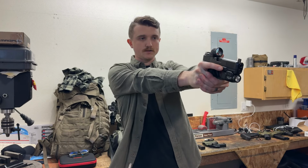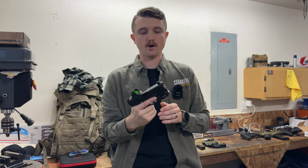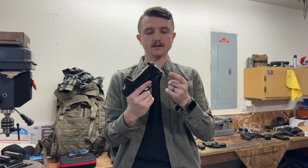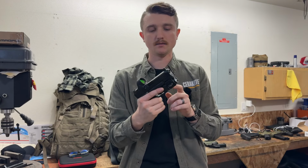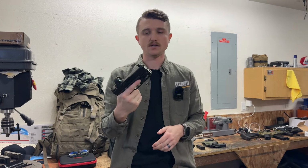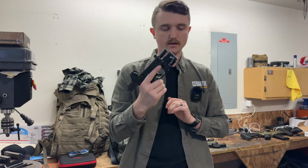I like the SRO. It's got a huge sight picture, super easy to acquire, and then a Streamlight TLR7A. Never had an issue with it. I've never had to replace it. The battery lasts a long time, and it's a bright enough light and, you know, a backup flashlight if you need it. So that's what I'm carrying.